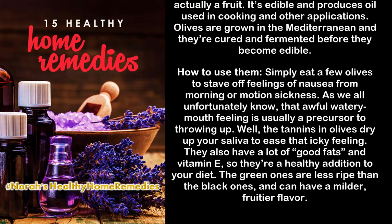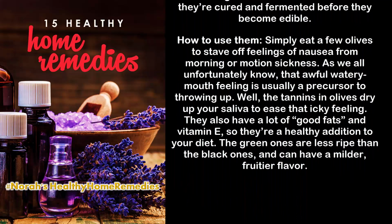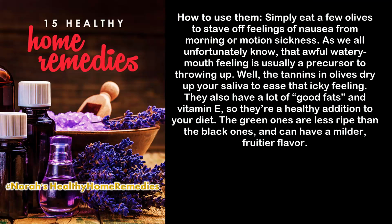How to use them: simply eat a few olives to stave off feelings of nausea from morning or motion sickness. As we all unfortunately know, that awful watery mouth feeling is usually a precursor to throwing up. Well, the tannins in olives dry up your saliva to ease that icky feeling. They also have a lot of good fats and vitamin E, so they're a healthy addition to your diet. The green ones are less ripe than the black ones, and can have a milder, fruitier flavor.